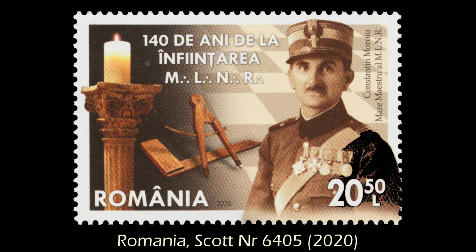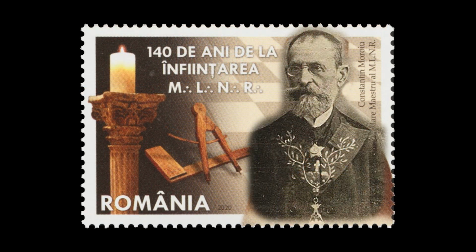I don't know how long it was before Romania Post discovered the error, or if they ever did for that matter. But a corrected stamp was never issued. So I've taken upon myself to correct that situation. Here's to you, Constantine Moroiu.